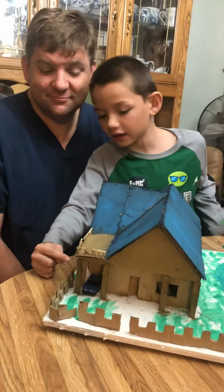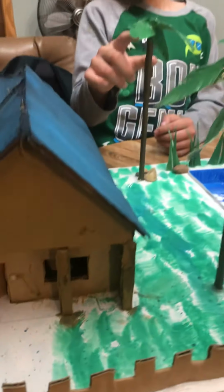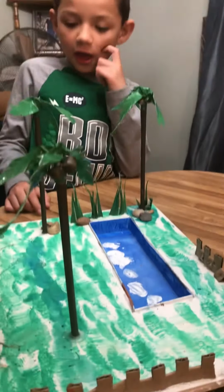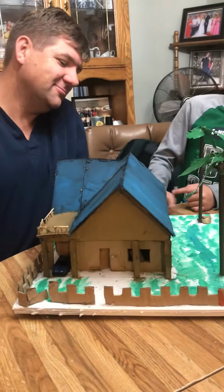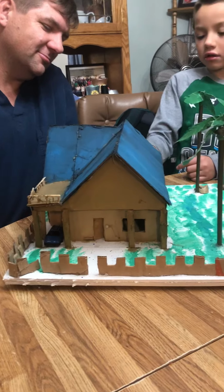Back there I put the grass and the coconut. There's a little car inside and some gates and a tree. Coconut trees, and with coconuts. And we have this big house that my dad made.